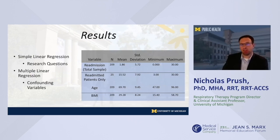So this was the total data set. It actually had over 250 some patients, but some were taken out because they didn't meet the threshold that I had set forth with the age. So overall, we had 209 patients, and of those 209, 25 patients were readmitted. That was the only readmit number there for the results.